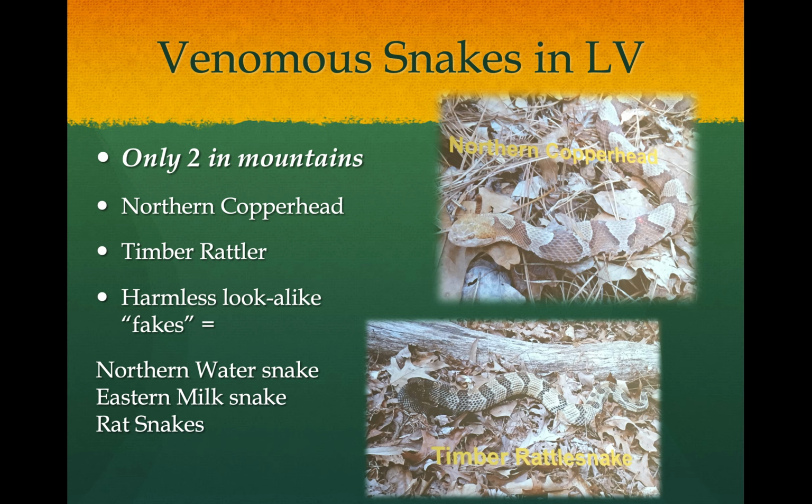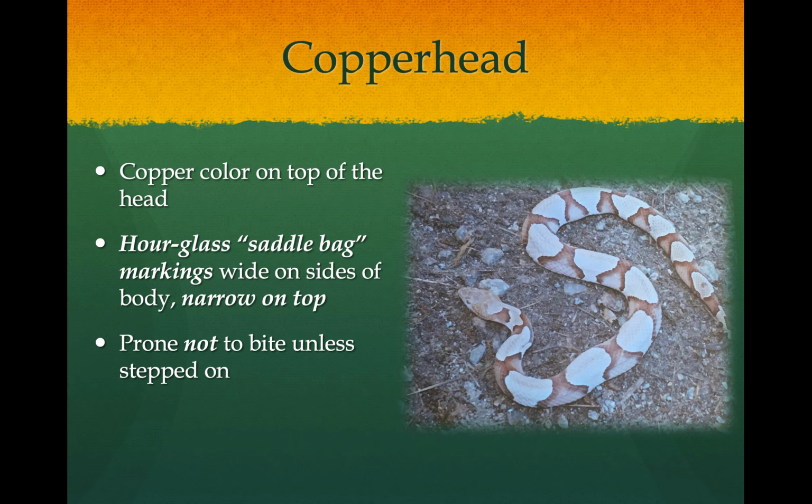And really, we wanted to just concentrate on the only two venomous snakes that we have in the mountains, and then a couple of what I would call fakes, or sort of harmless lookalikes that you ought to be familiar with. And this way, you can identify these confidently, stay away from them, and not get all worried about a bunch of other snakes that are not even of any concern to you. So we're going to talk about these two in general.